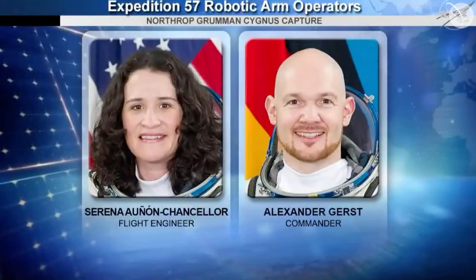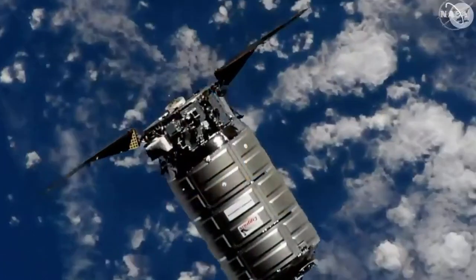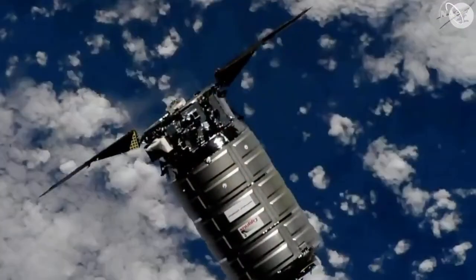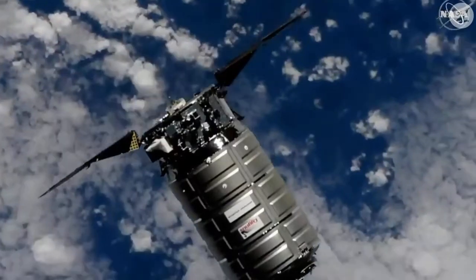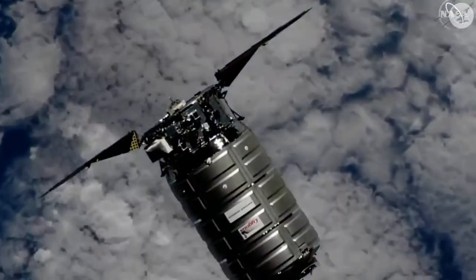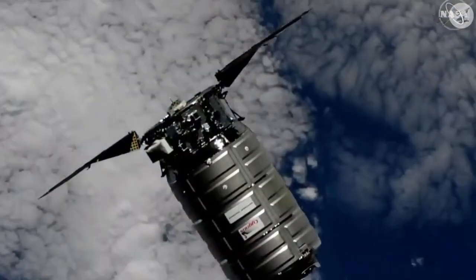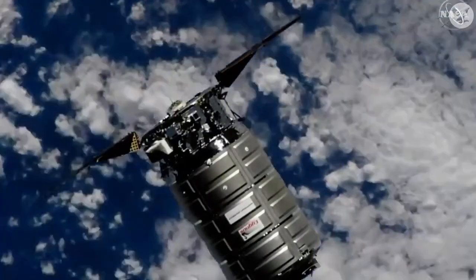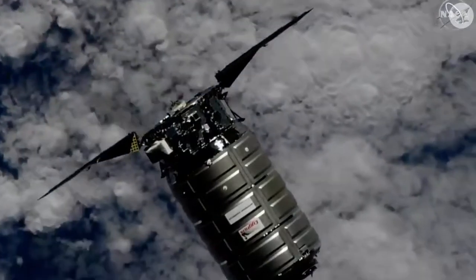But once they cross the Keep-Out Sphere, they do have the ability to issue an abort command if they see anything go awry from the cupola windows. The 7 bay windows have a great view of Cygnus as it's approaching. Now again, we're working towards that 250-meter hold point, now about 264 meters from station, still approaching slowly but surely, and the range rate is decreasing.